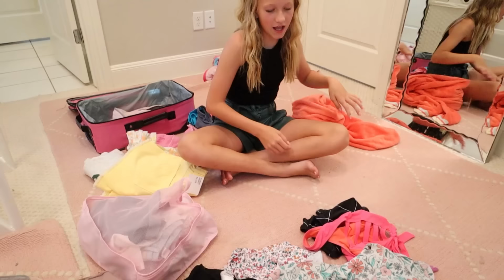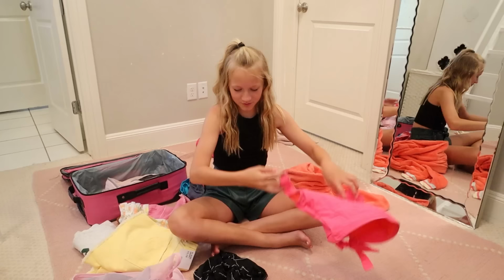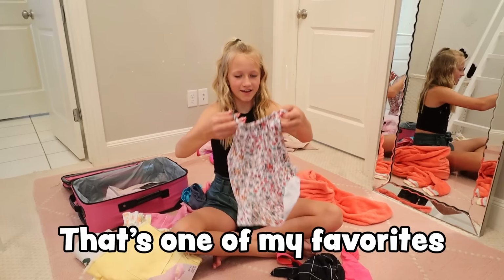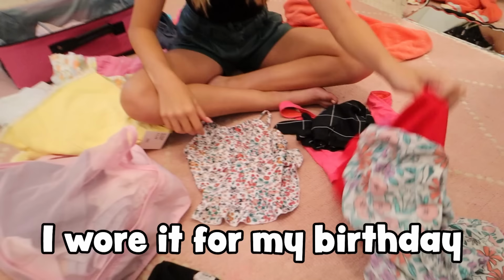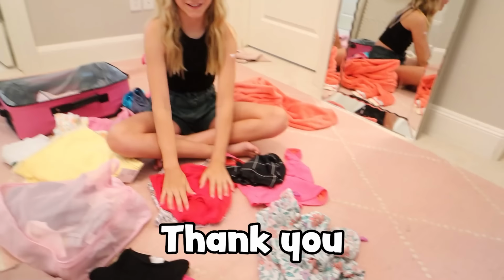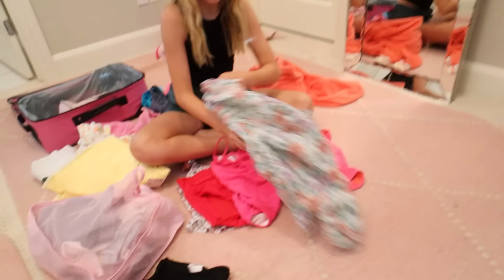All right, the first one is Chanel Bay with these bottoms. That's really cute, okay. And then this other one from Chanel Bay. That's one of my favorites. This cute top. I wore it for my birthday party video. Go check that one out. So fun, with these and bottoms. That looks so good on you. It looks darling. Thank you. And then this one from Zara. This cute little flower one piece. And then just this cover up.